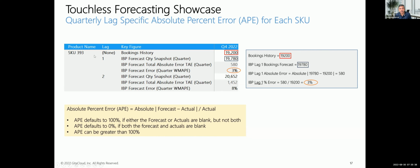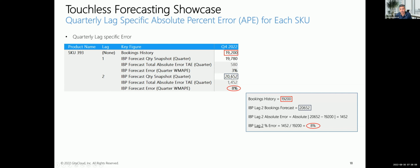So let's get back to this. Let's say for a given SKU 393 in Q4 2022, and this is fiscal Q4, they sold 19,200 units and the leg 1 IBP forecast was 19,780. So you can see these two numbers here. The absolute difference is 580. So IBP obviously did really well forecasting it. 580 divided by 19,200 is 3% error. You can see it here. That's leg 1. If you look at leg 2, meaning 2 quarters before, IBP had forecasted 2652. And given that, the error is slightly more than 3%, it's 8%. So you can see how the error is growing, the further into the future you're looking. The higher the lag, the higher the error in general.